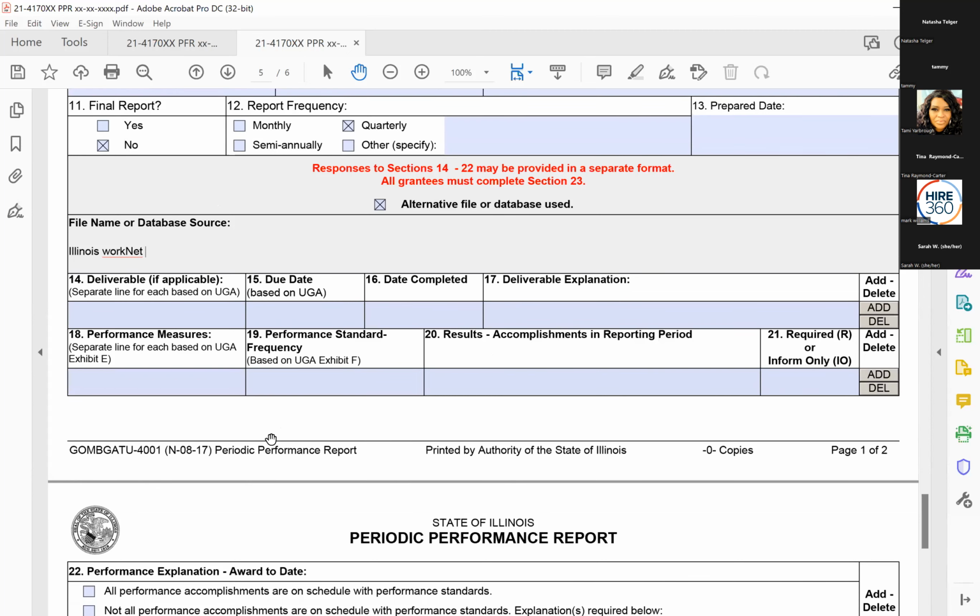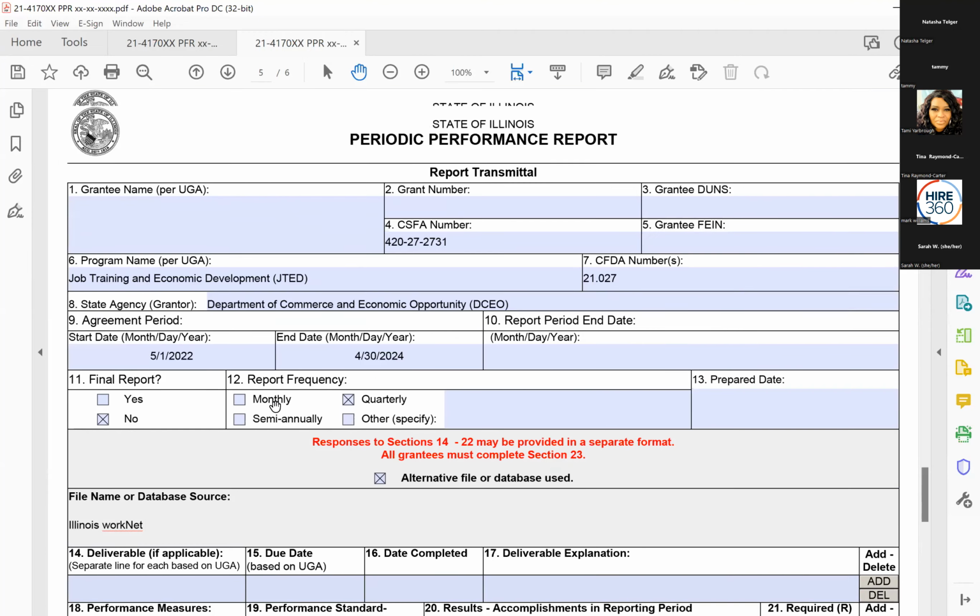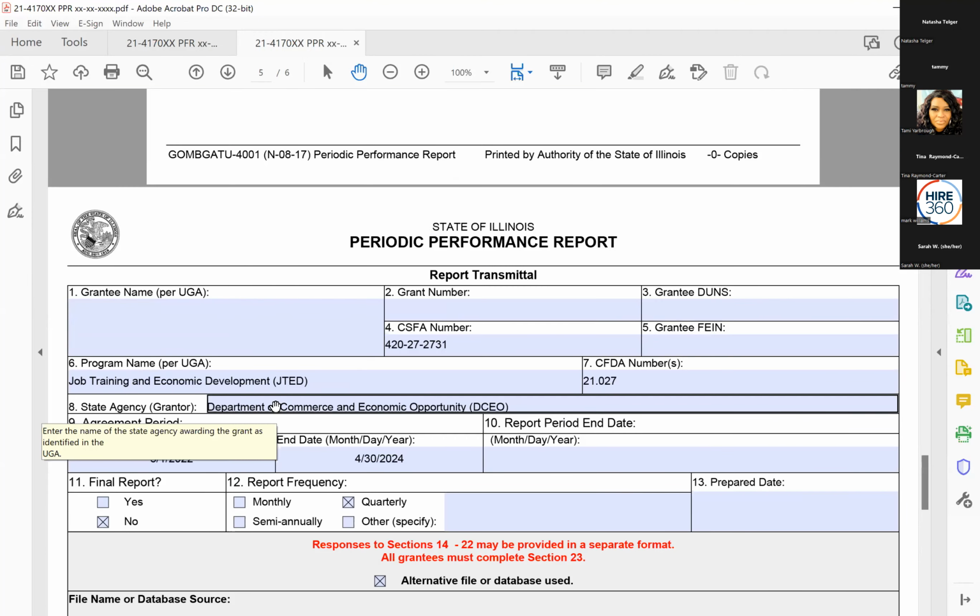Okay, got it. Excuse me, Tammy, can you hear me? Yes. Hi. So you're going to send us this report, or are we pulling this report from Illinois Worknet? No, well, I'm sending you this document that I'm showing right now. Oh, okay. And then we submit it on Illinois Worknet? No, you email it to me. Oh, okay. What you're getting from Illinois Worknet, you're not going to do it this quarter, but in October, you're going to be pulling a report out of there that is going to be the supporting documentation for this. Right now, just like with the financial report, your supporting documentation is your trial balance and screens from the GRS and a crosswalk. The periodic performance report supporting documentation is a report out of Illinois Worknet. Got it. Thank you.